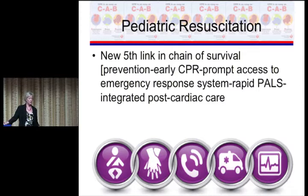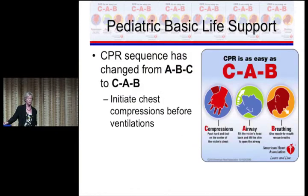So just to go over what the links are: prevention, and many of you are involved in prevention, and that's very important. Early CPR, early chest compressions, prompt access to 911, so calling, and on a worldwide level, more and more countries are developing 911 systems or something like that, 122, some simple number to call. So we're seeing that expanding on a worldwide level. And then finally, rapid pediatric advanced life support, and then post-cardiac care.